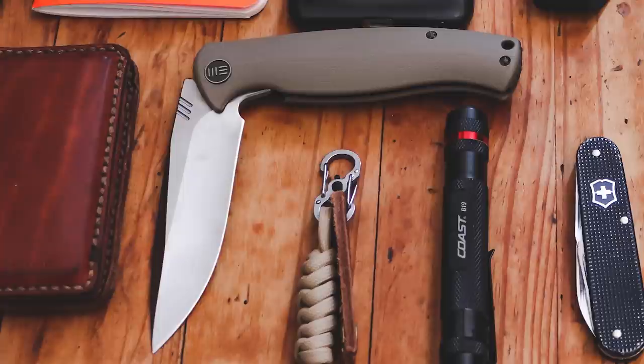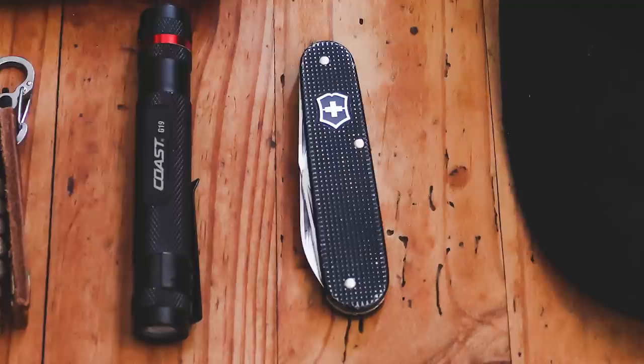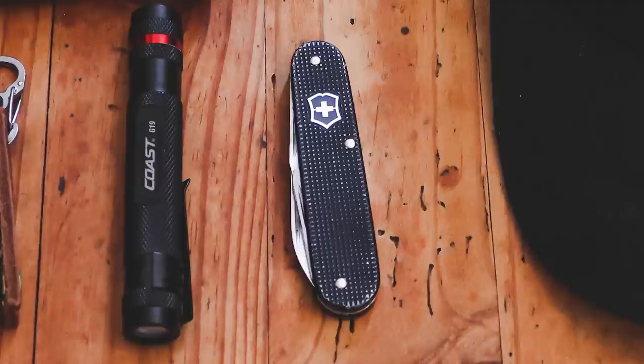You can find him over on Instagram at outdoor_RSA. First up, we have the Wee Knives 703D, which is a really nice knife. I've not tried anything from Wee yet. His secondary knife is a Victorinox Alox Special Edition. He said Inox, but I think Inox is only watches. If I'm wrong on that, I don't know of any Inox Swiss Army knives, but it is a special edition Victorinox.